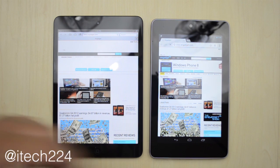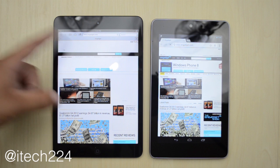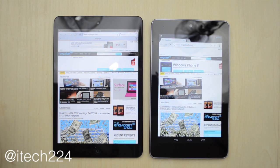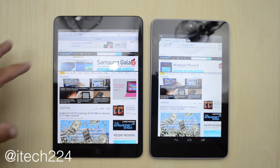It's pretty close. There you can see that the Nexus 7 actually did beat it out, and it looks like we're having a little bit of trouble here on the iPad mini actually loading up these top banners, and there we go. It just came in. So not a huge difference, but definitely the Nexus 7 did beat it in that one test.